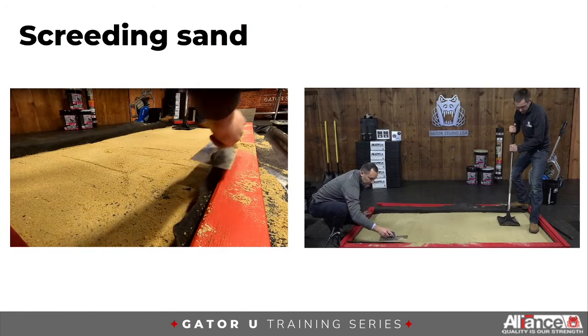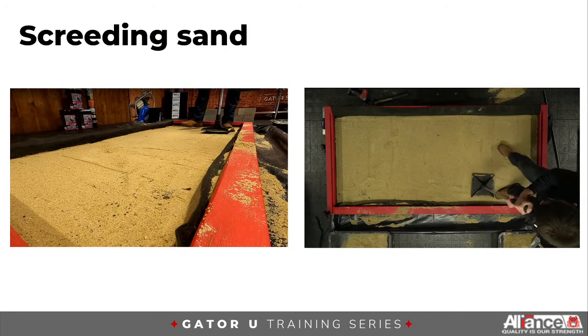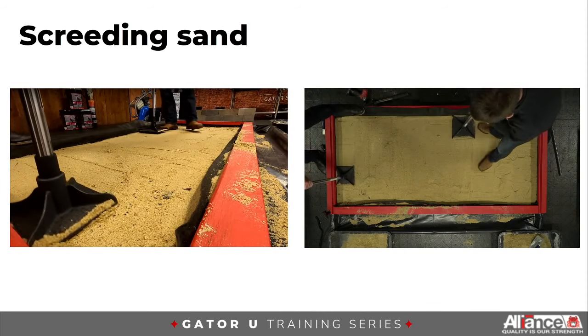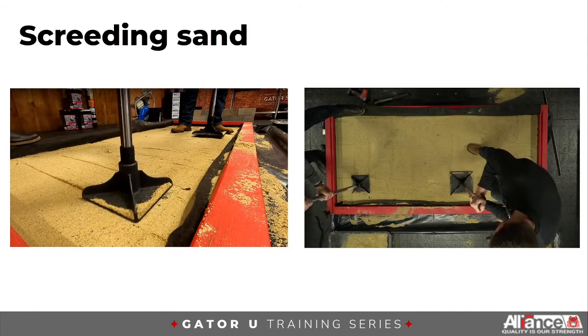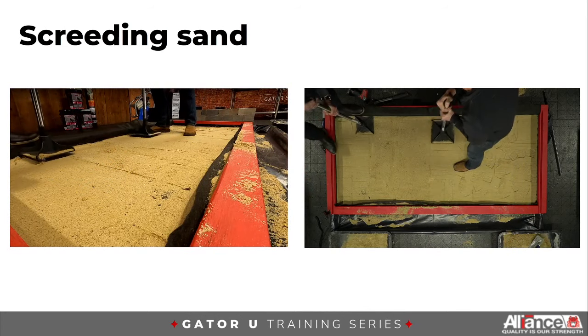So yeah, you may want to consider what a lot of our contractors who use Gator Base regularly are doing, and that's to simply put the Gator Base panels down on an uncompacted sand setting bed, and then account for about 3/16 to 1/8 of an inch of settlement when you do your final compaction of your pavers on top of the Gator Base.